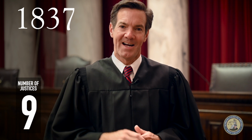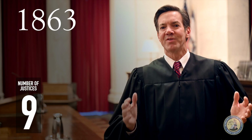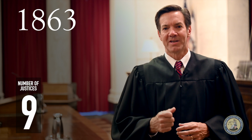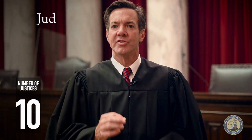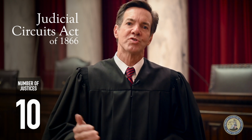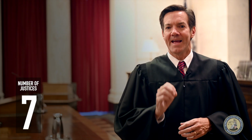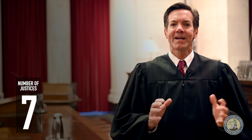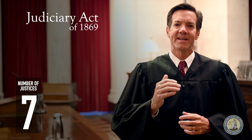Supreme Court to 9. In 1863, with the significant population growth in California, another circuit was added, and the 10th Supreme Court justice joined the U.S. Supreme Court. Following the assassination of President Lincoln, the Judicial Circuits Act was passed, and the number of justices was reduced back to 7. The last change occurred in 1869, with the enactment of a new Judiciary Act that set the number of justices at 9.